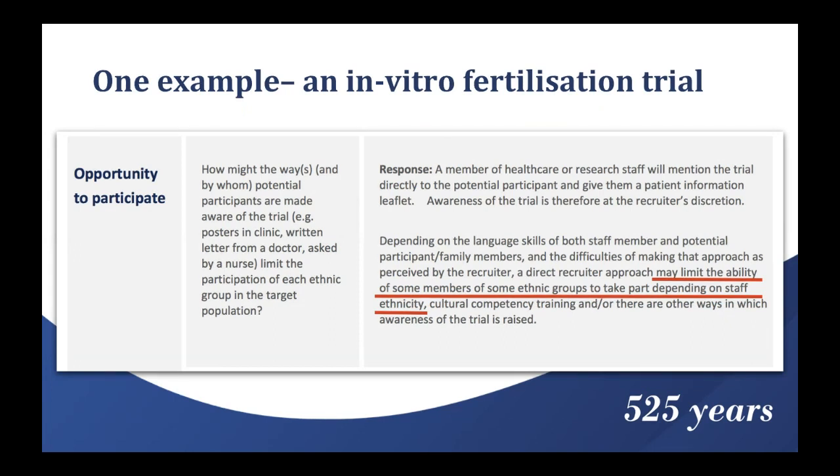And this is the one example I'm going to give before I come to my summary. This is that in vitro fertilization trial that I mentioned a moment ago. This is bang up to date. We haven't got money for this, but we have submitted it to that funder I mentioned, the National Institute for Health Research. There are a range of questions on our worksheets, and this is one about opportunity to participate. How does a person learn about the trial? That may itself, depending on a range of things, particularly who asks the question, would you like to take part in this trial, influence the ability of some people to take part.